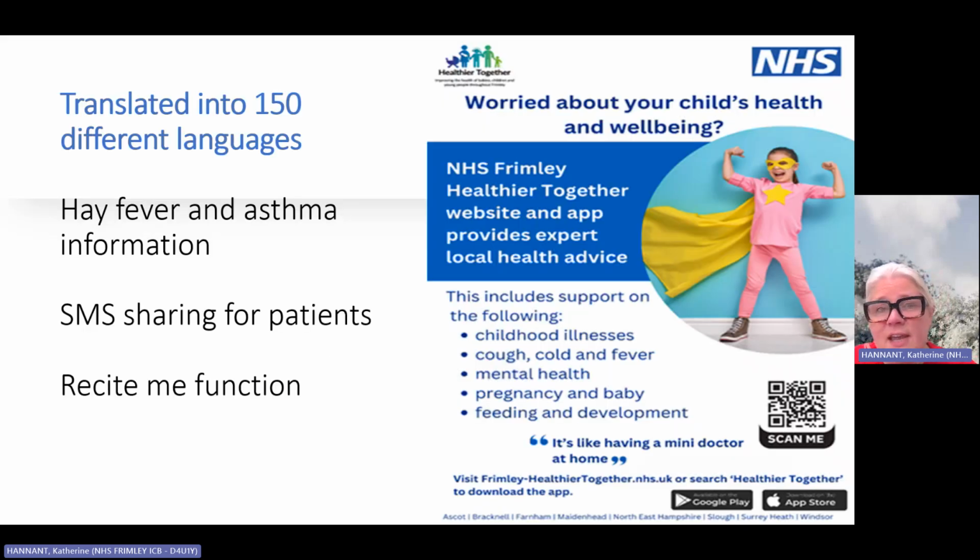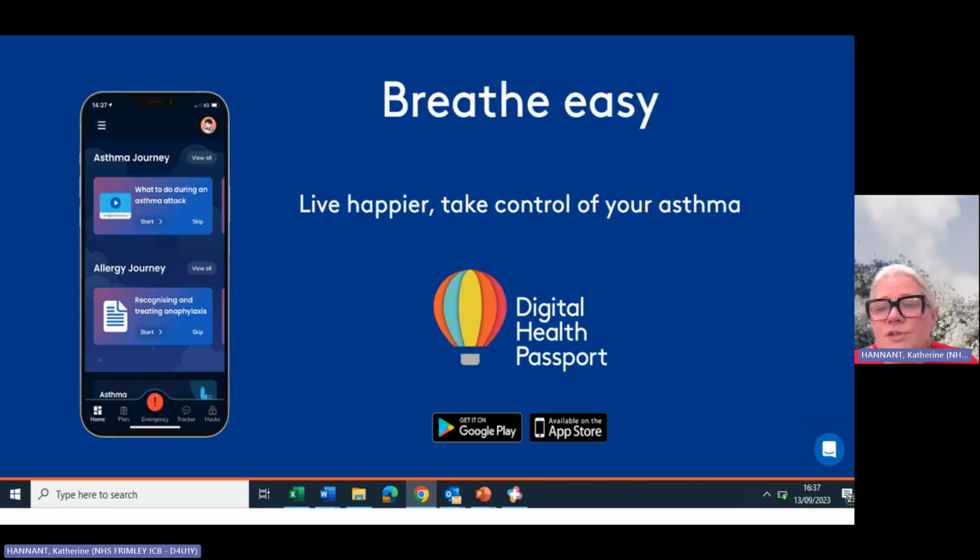This is our link to Healthier Together. It's got asthma pages. So if you search Healthier Together asthma Frimley, there's lots of information on asthma, and you can translate any of the pages into up to 150 different languages. And there's also a ReciteMe function as well. There's also apps that you can get. So this is a Breathe Easy digital health passport, and this is an app which is really good for anyone who has asthma, and it will send you alerts. You can upload your asthma action plan, and it's a really good way of keeping your asthma under control.